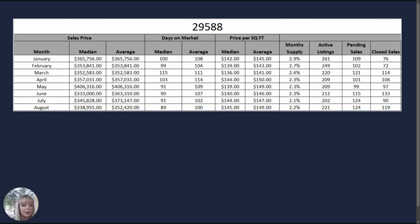29588, can't forget about Sacristy out there. So Sacristy in January compared to August went down, but not much. You started in January at 365,756, ended in August at 352,420. Average days on market, real close. Started at 108, down by 8 days at 100. Average price per square foot, you're up from 145 to 149, $4.